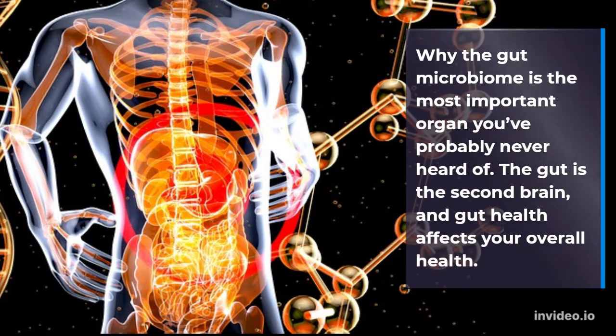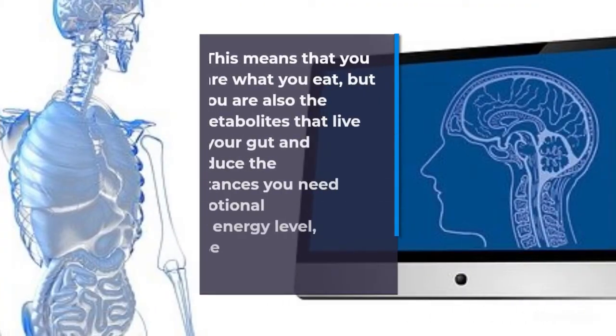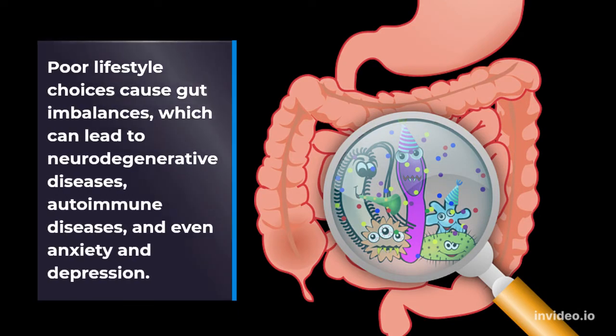Why is the gut microbiome the most important organ you have probably never heard of? The gut is the second brain, and gut health affects your overall health. This means that you are what you eat, but you are also the metabolites that live in your gut and produce the substances you need for emotional balance, energy level, and disease prevention. Poor lifestyle choices cause gut imbalances, which can lead to neurodegenerative diseases, autoimmune diseases, and even anxiety and depression.